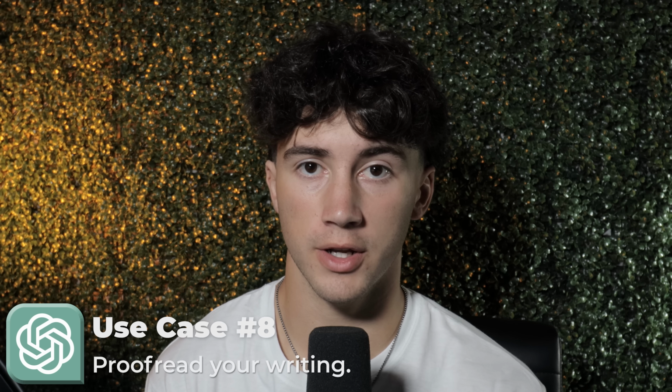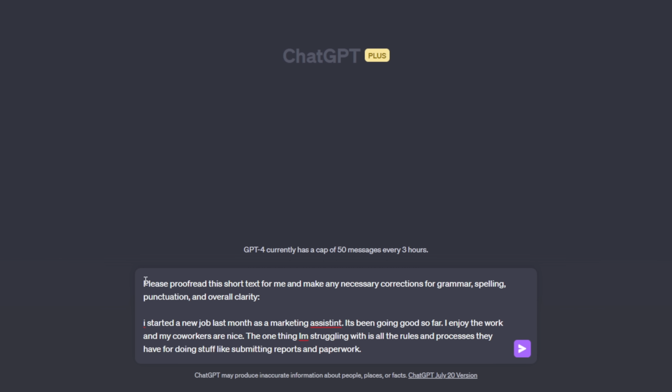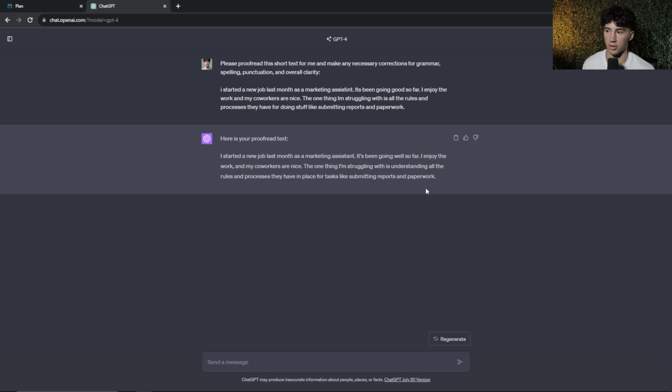Time-saving use case number 8 is to use ChatGPT in order to proofread your writing and provide grammar or spelling corrections along the way. So let's take this prompt for example. Please proofread this short text for me and make any necessary corrections for grammar, spelling, punctuation, and overall clarity. As you can see, I have punctuation mistakes, like not capitalizing the I, spelling assistant wrong, and also not providing proper punctuation on the contraction I am. So when I send this off, ChatGPT will do a nice job at proofreading this and changing it around so that it has proper grammar and spelling.